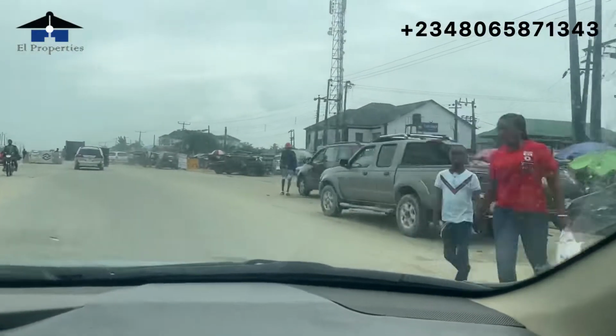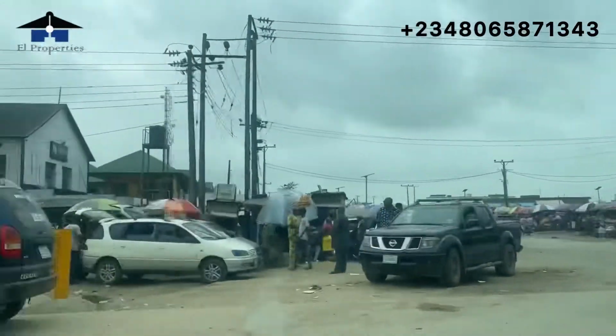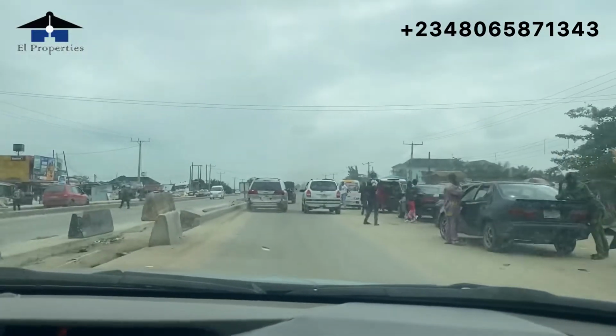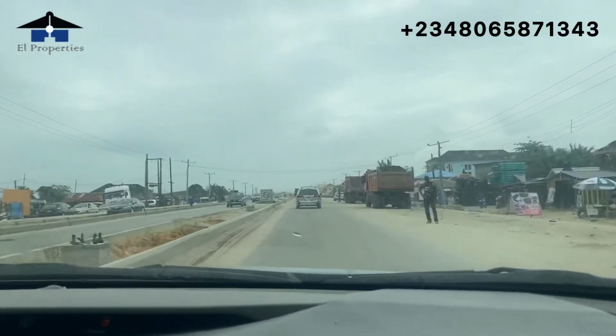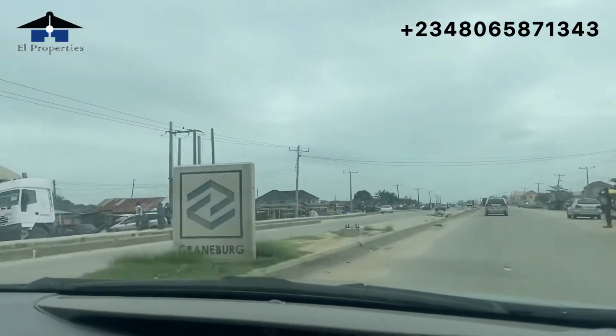Okay, so I'll be turning the camera around to show you the road drive. This is Eleko Junction. Where you see this building, this is Eleko Junction precisely. Down here will take you to Phase 1 and Phase 2. Then straight down here takes you straight to Epe, but this estate is before you get to Epe proper. It's a smooth drive and a smooth road. Enjoy the rest of this video.